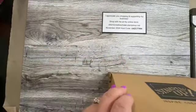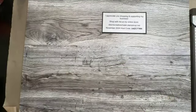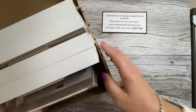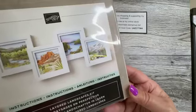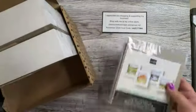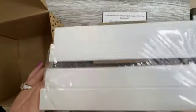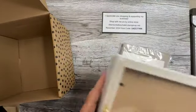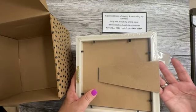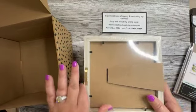And then we also have another kit that I just received. Whoa, this one comes in a bigger box. This is called the Layered Landscapes Kit. This is going to be kind of fun. So basically, I don't think there is any stamping to this. It comes with 4 white frames that you can either hang on the wall or set on a desk. So if you wanted to keep all 4, or put them together and then give them out separately as gifts, you have 4 gifts ready to go, which is kind of cool for your friends.